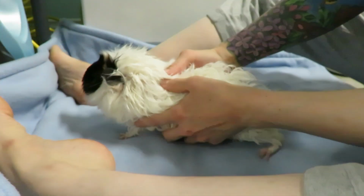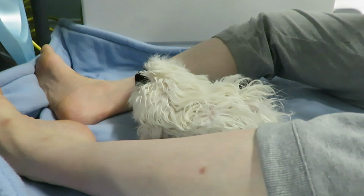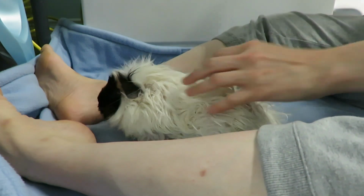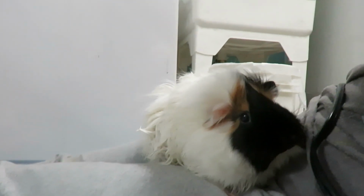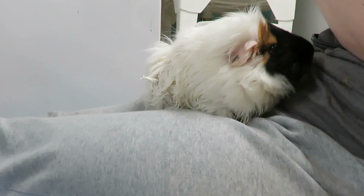Sorry, I'm just gonna put my feet here to kind of block her in. Okay, Nams, ready? So Nami's decided that she's not comfortable on the ground while I blow dry her. She wanted to hop up here, so here we go.